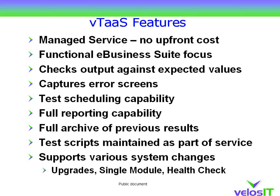So in summary, vTaaS is a managed service. There are no upfront costs on it. It's got a functional eBusiness Suite focus. It checks output against expected values, and it captures the error screens, both for system problems and, as I've just described, for unexpected data results.